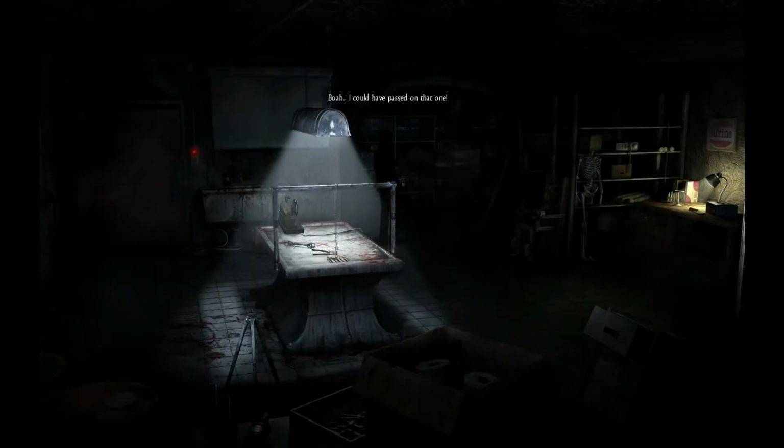Oh, I could have passed on that one. And to think I was just climbing on this thing. There are air holes here, like in my compartment. Jeez, there's someone in there. I can hear breathing. Hello? Hello? Anyone there? Can you hear me? Whoever's in there must be in a deep sleep. There's no way of waking them up.